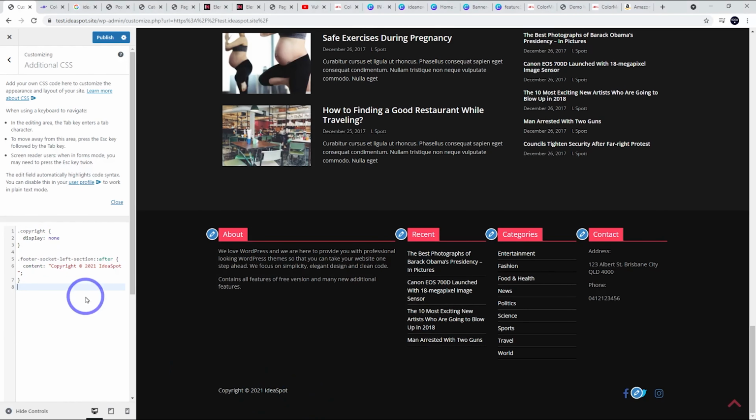There we go. So basically, if you just want to get rid of the copyright info, just put copyright display none in there. And if you want to add your own copyright info, I've typed mine in there. It's just footer left socket section after, and then we can pop that in. I'll just share this on my blog, check the description, and you can just copy and paste that. Then the only stuff you'll need to change is that red text there. You can change it to your own text, but that looks pretty cool. Go ahead and do that.